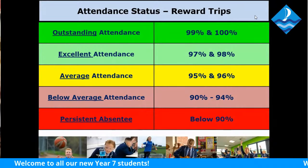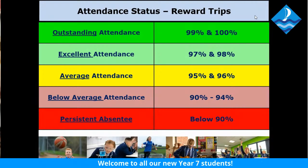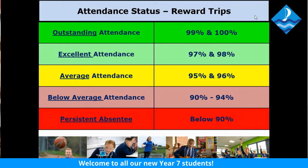Now, one of my other responsibilities, as well as being in charge of transition, so that's why I'm speaking to you today, because one of my roles is to make sure that we have a smooth transition from your primary school into your secondary school, is attendance. Now, you Year 6s have missed a huge amount of school over Year 5 and Year 6. So we cannot afford for you to miss any other time off school.